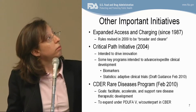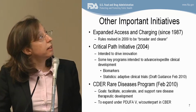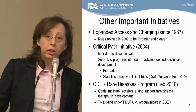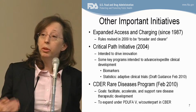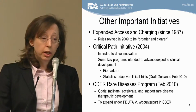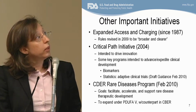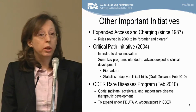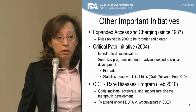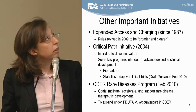Next, please. Some other important initiatives, expanded access. That is also called compassionate use. That is when you can make an experimental agent available to someone with a serious life-threatening illness who perhaps has exhausted all possibilities. Last year, in 2010, we had over 1,000 of these in Center for Drugs. The overwhelming majority of these are granted.